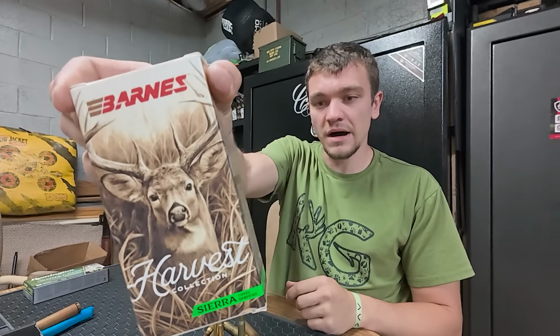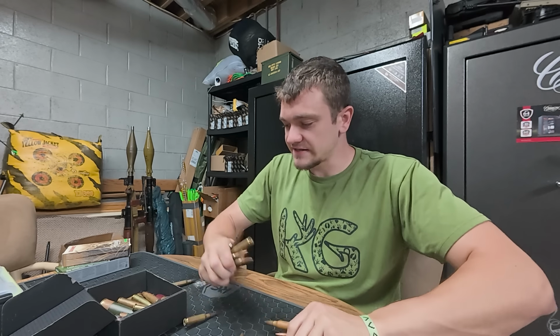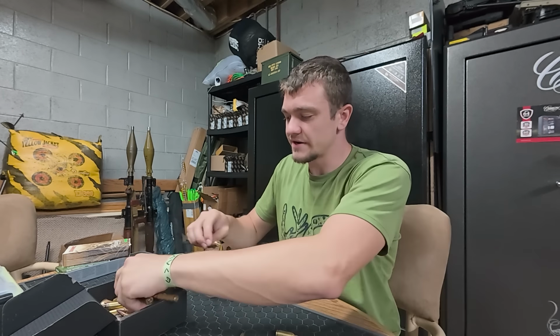It's got a picture of deer on the box. No, but for real, there's a lot of really good deer hunting calibers. Literally all of these can and will and has killed deer. Interesting, ain't it? Indians killed them with rocks and sticks.